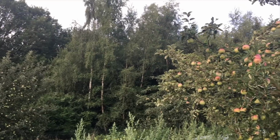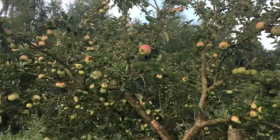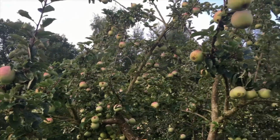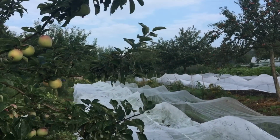So all these apples and plums and mirabelles, they all go into later boxes. They do boxes till Christmas time, and then they have a big party to close the year. But such a beautiful resource to have all in between your vegetables.